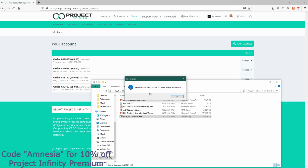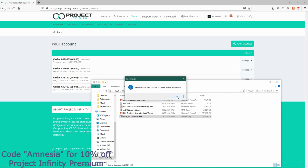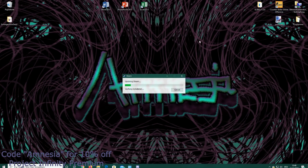Please remove your removable device before continuing. That simply means you have to unplug your USB stick. If I click OK now, you can see the message just pops up again and again. And as soon as I unplug my stick, you can see the message is still there. I'll click OK and it's gone. Please start CSGO after closing this message, and we're going to do that. Just hit OK, minimize or close, whatever you want, and then just run CSGO.